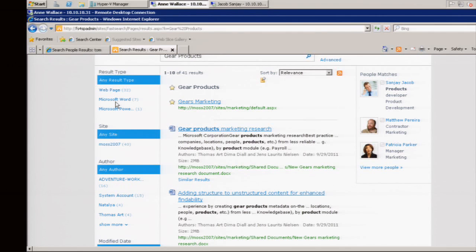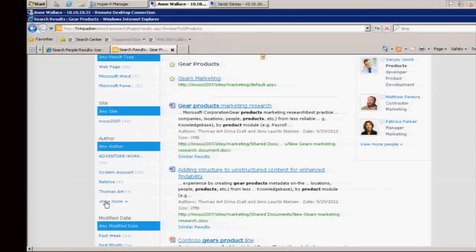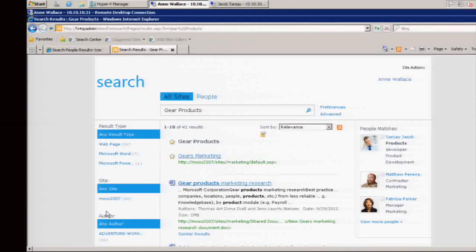And right here, those metadata values are exposed to you as refiner parameters that you can use to drill down into your search results, in order to narrow them down based on the values within those metadata parameters. So let's take a look at, for example, the author refiner. If I was to click on Sanjay Jacob right now, all my search results would right away get refined and only show those search results that match the Gear Products query and are authored by Sanjay Jacob. So let's go back.